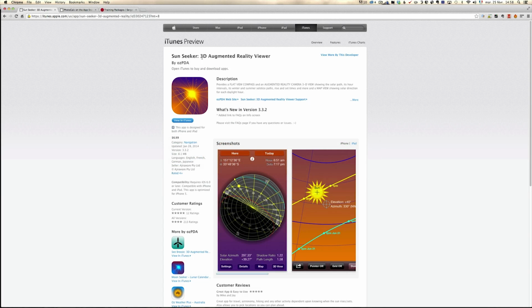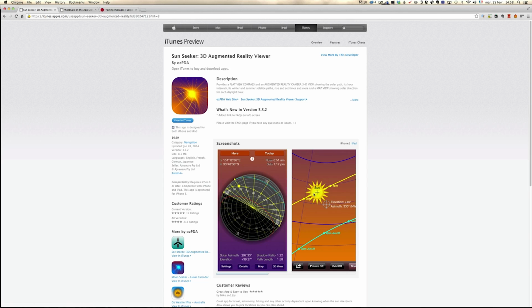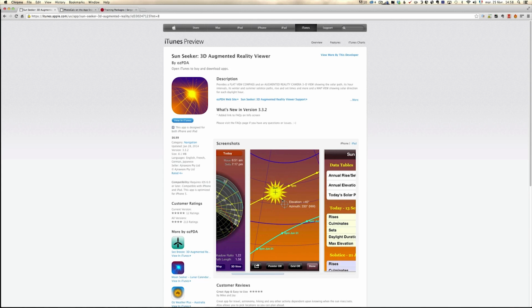The first one is called Sunseeker, a 3D augmented reality viewer. It's really cool because you can just point at what you see and you have exactly the sun position at what time. And that's really useful because I use that to plan my photos. Basically you come to a place that you like and you can just look at it and you will find out the position of the sun for the day or the day tomorrow or in the next hours. So you know when to come back. And so that's something I use a lot.